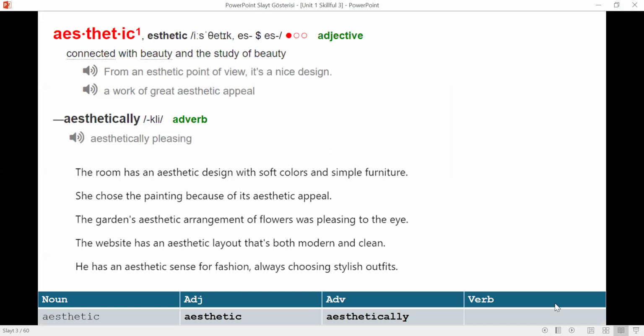Aesthetic. Aesthetic is connected with beauty and the study of beauty. Example. The room has an aesthetic design with soft colors with simple furniture. She chose the painting because of its aesthetic appeal. The garden's aesthetic arrangement of flowers was pleasing to the eye. You can read the rest of the examples by yourself.